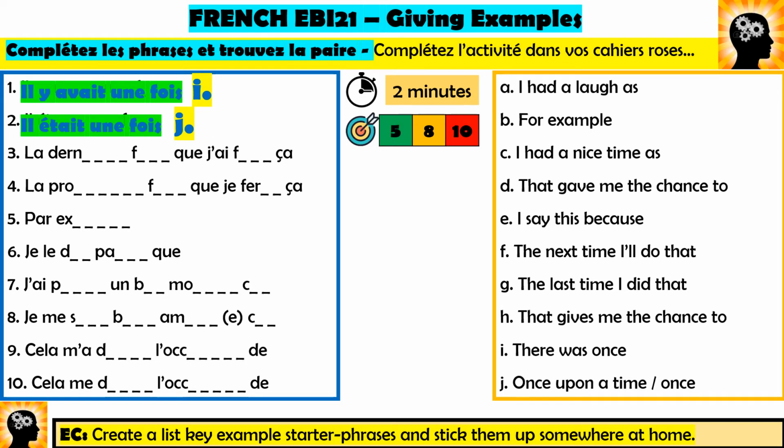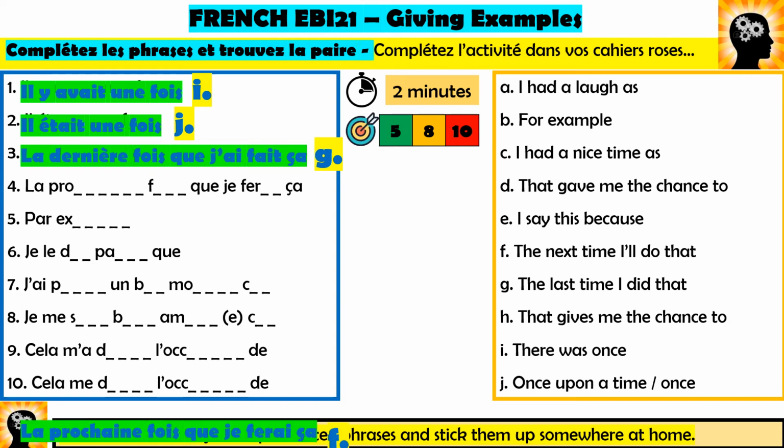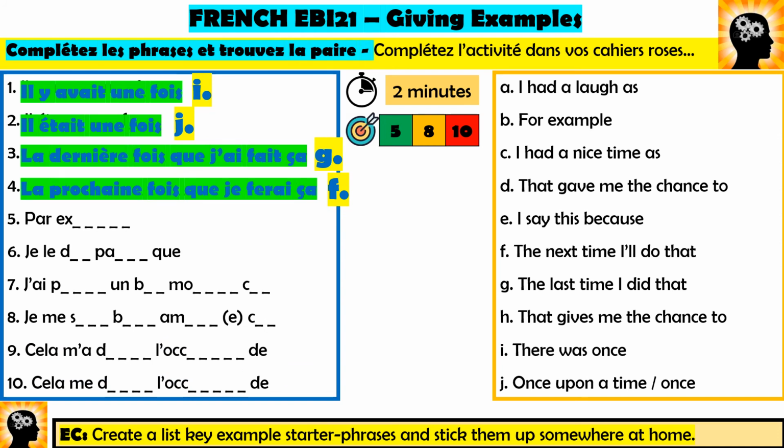Alors, numéro 3 et numéro 4, attention. La dernière fois que j'ai fait ça. Fois is feminine, so you need the feminine form of dernière, like this. Same one here. La prochaine fois que je ferai ça. Past tense, future tense. Make sure you got these absolutely perfect.